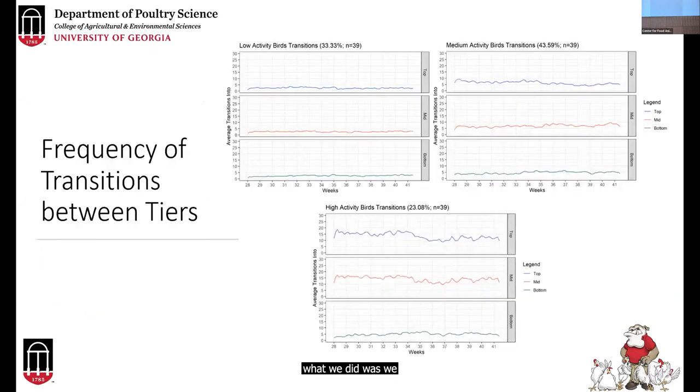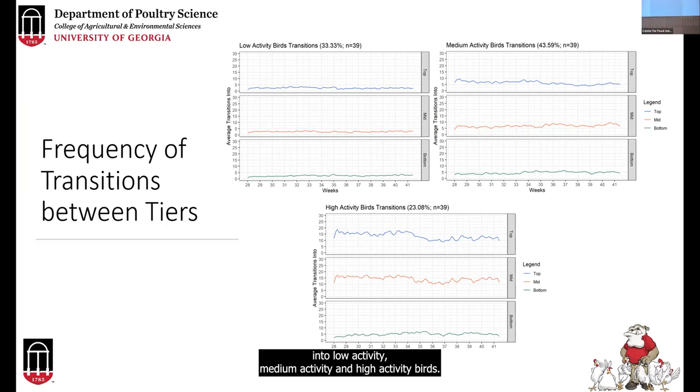So what we did was, depending on the frequency of the transitions between these different tiers, we tried to categorize these birds into low activity, medium activity, and high activity birds. It sort of came to a 1:2:1 ratio. We had about 33% of the birds that were very low active, about 43% medium activity, and about another 23% very high activity. We categorized them so that birds that made less than 4 transitions between different tiers would be low activity. Anywhere from 4 to 12 would be medium activity, and a bird that moves more than 12 transitions per day between the tiers would be a high activity bird.